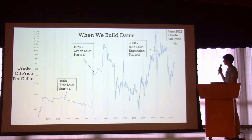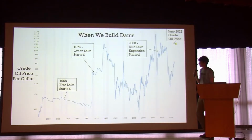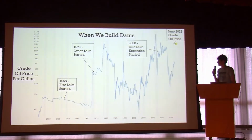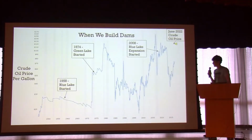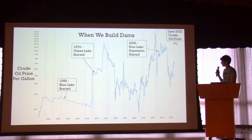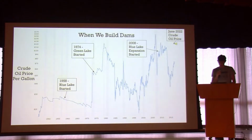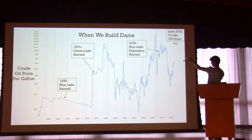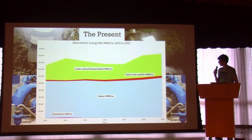And part of the reason why that's dwindled out is here's a graph of crude oil prices over time, and you can see every time there's been a large dam built in Sitka, it has been after one of these large price hikes in crude oil. So you can see Green Lake Dam is very obvious, and then Blue Lake Dam is the same kind of thing. The oil prices were going way up, and a lot of people were starting to buy electricity really quickly. And this graph ends in 2015, but you can see that the price right now is also pretty high. We're also kind of starting to run out. Yeah. And that decrease there is part of the reason why it's been so difficult for us to manage the electric budget with the Blue Lake Dam loan payments that we make.